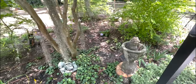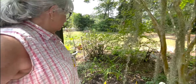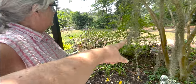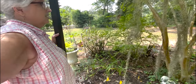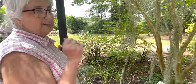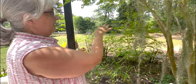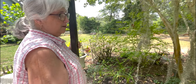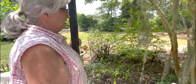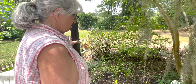The mums that are back there are yellow. I used to have a bunch of them there, and they just didn't make it through this last frost. But if you watched the last garden tour at Mom's house, the big tree that fell over this half of the garden is all cleaned up. And my yard man cut a bunch of pavers for me, so I have a bunch more pavers over there that I can use. I made a path in the front bed, and I'm going to make some more paths back here.